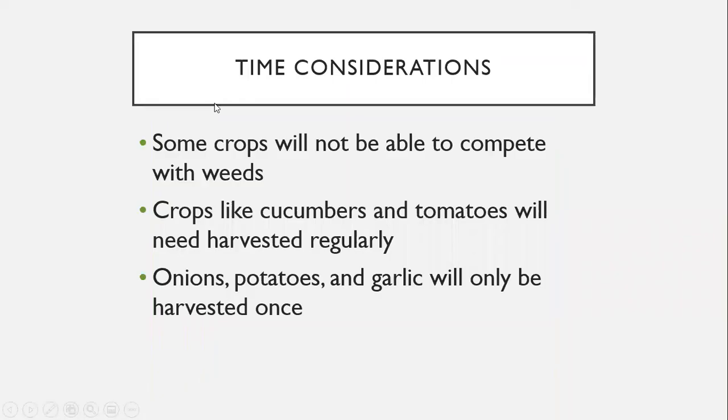Something to think about with time is some crops are not going to be able to compete with weeds, so you're really going to have to be out there caring for your garden and keeping weeds away, and trying to provide a more ideal growing setting for your crops. And other plants tend to be much hardier and can withstand a little bit of weed competition.